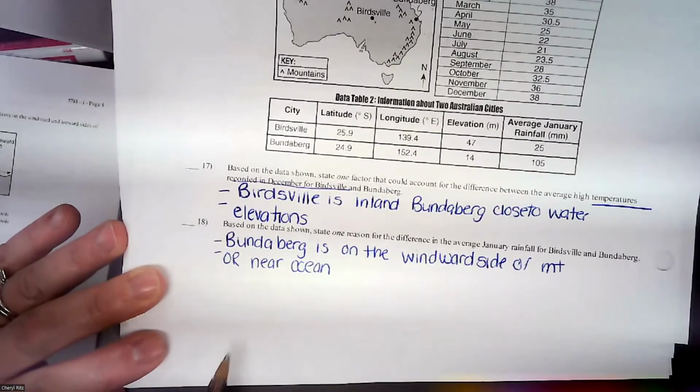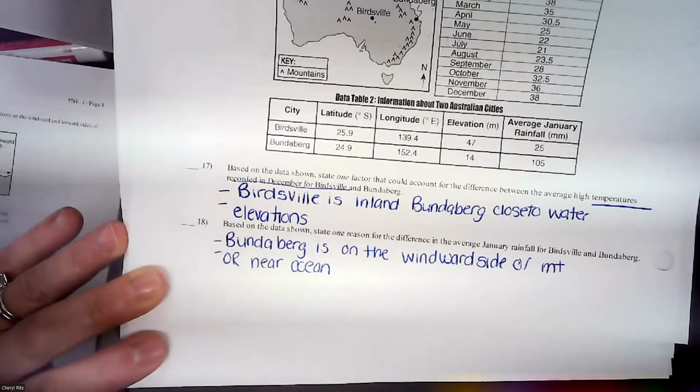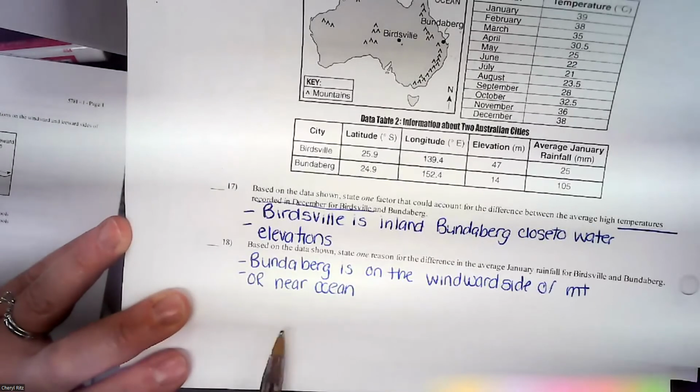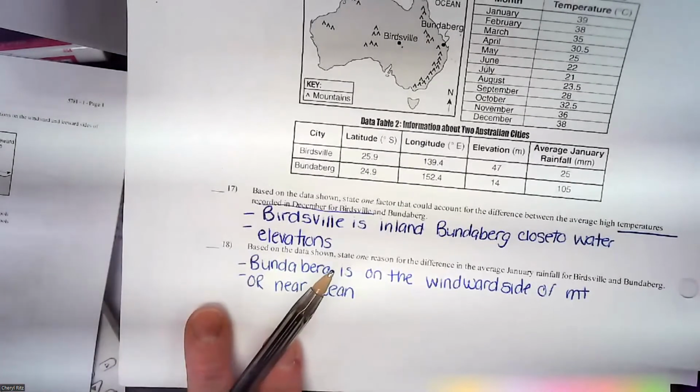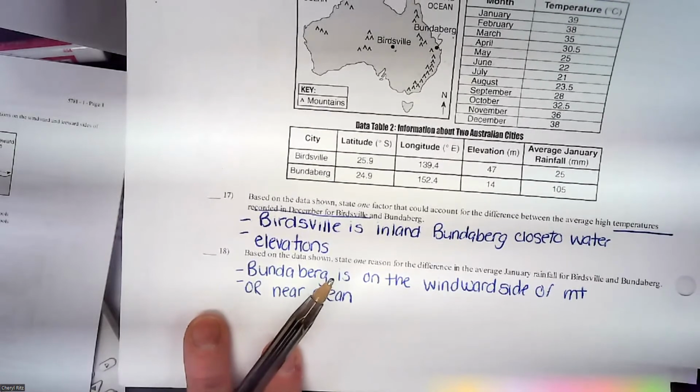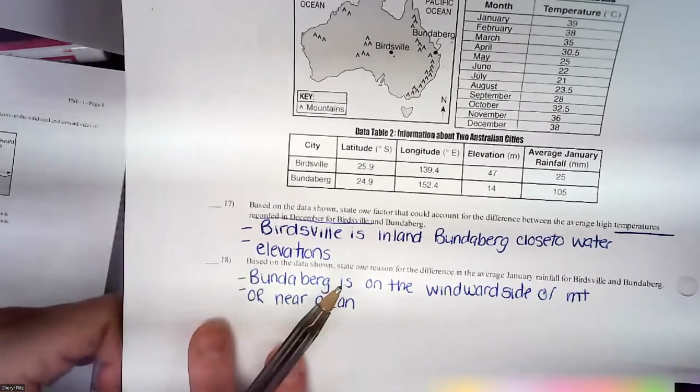For 18, the two good answers would have been it's on the windward side of a mountain or it's near an ocean. In this case, you could not have just said elevation for that one, because being higher on a mountain does not give you more rain.